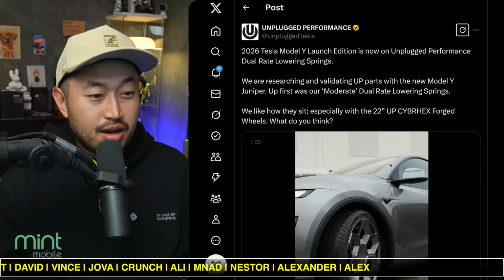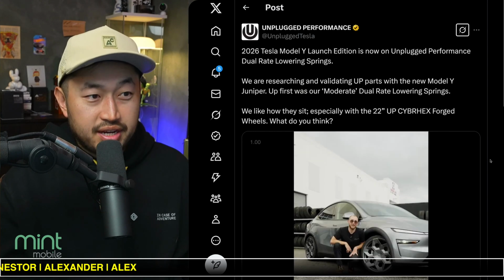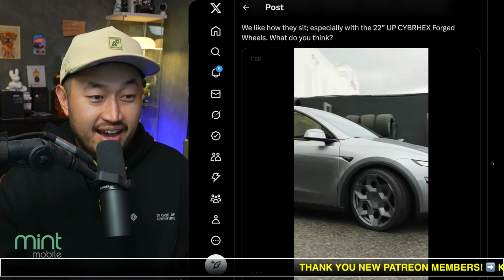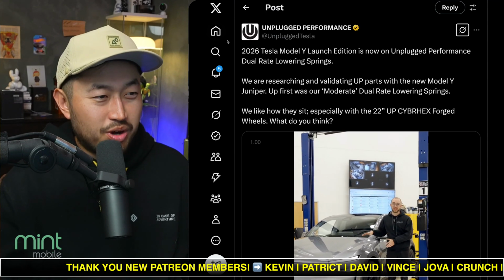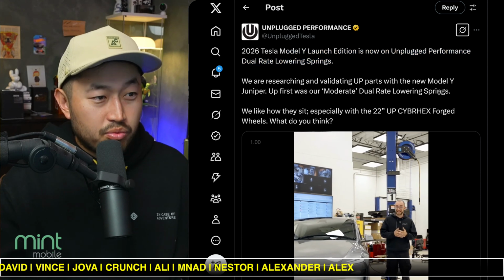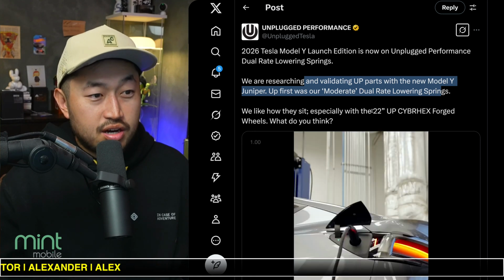In this next topic, if you're looking for the ultimate modification for lowering your Tesla Model Y, well, great news. Unplugged Performance has already released their lowering spring kit for the new Tesla Model Y, and they did a test fit. I mean, you've got to give it to the team there. They're quick on all of this, and actually, we might have a surprise coming up soon with Unplugged Performance for our Model Y as well. But Unplugged Performance posted this: 2026 Model Y Launch Edition is now on Unplugged Performance dual rate lowering springs. We are researching and validating UP parts with the new Model Y Juniper.